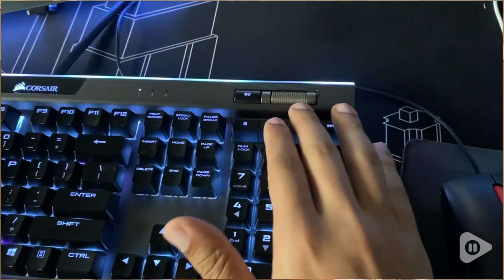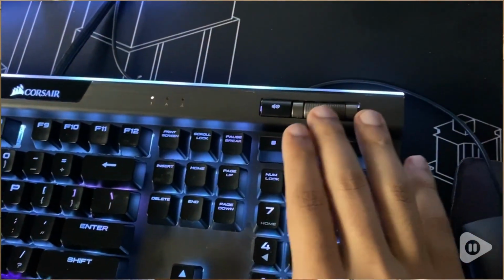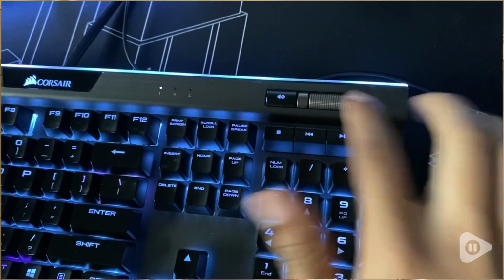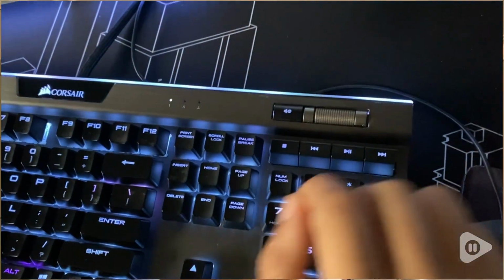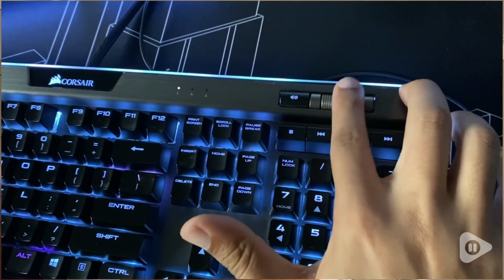And I think what I love the most about the Key95 is the media control and volume wheel. I can use this when I'm watching a video or listening to music to play, pause, and cycle the different tracks. The volume wheel is super nice and very convenient to have at your fingertips.